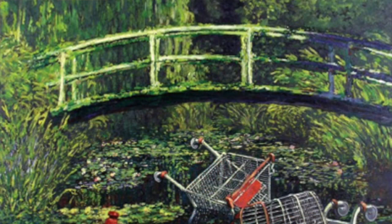I'm going to explain juxtaposition in greater detail so you guys at home have a full understanding and how to use it. And I'm going to do that through one of Banksy's paintings called The Biography.